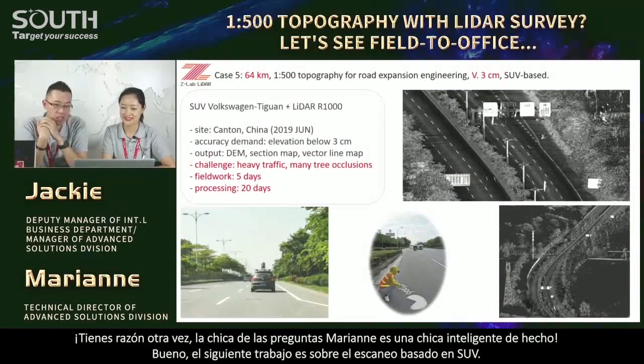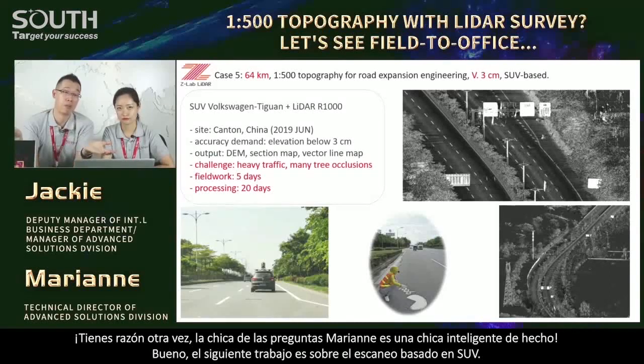Our marine girl is a smart girl indeed. Yeah, with the VTOL, longer endurance, we can avoid the troubles, right? In some countries, we don't have the aircraft rental. What shall we do? So we need better, longer drones to fly longer, right?